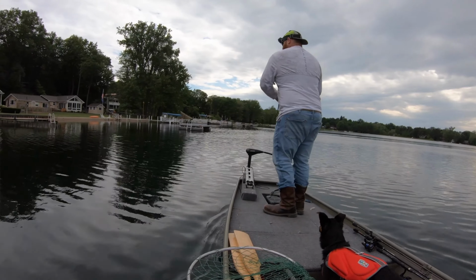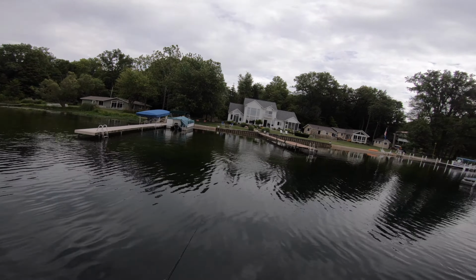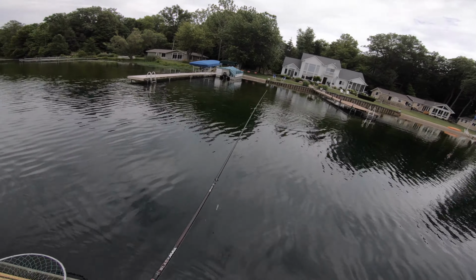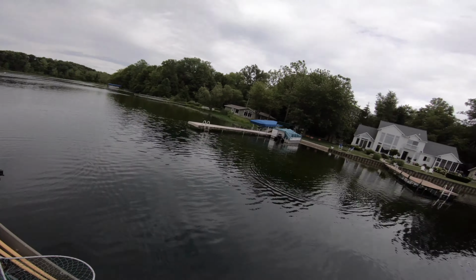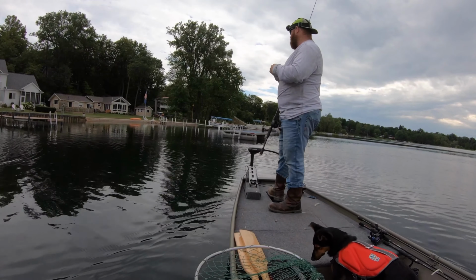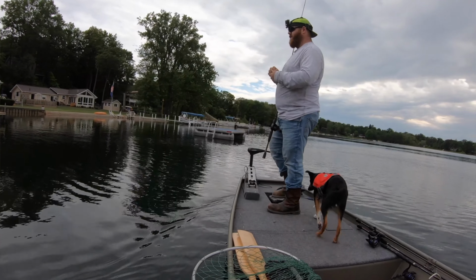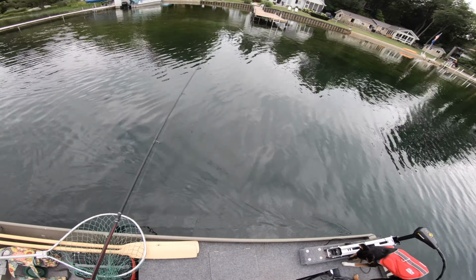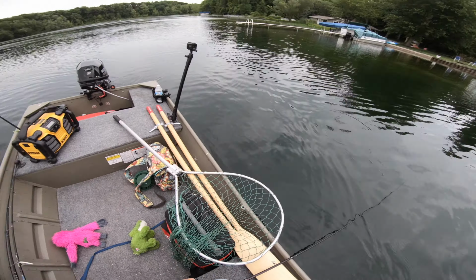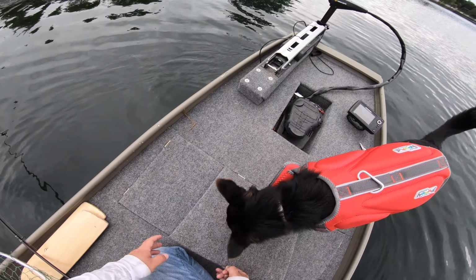There we go. Oh, he popped off again. Bit the tail completely off and broke my bait. Dang it. What the heck? Starting to get a little frustrated right now. Glad to be out here, but dang, another one gone. We gotta get in here, buddy.